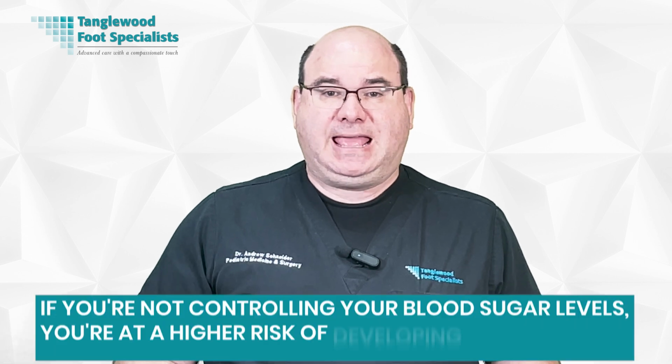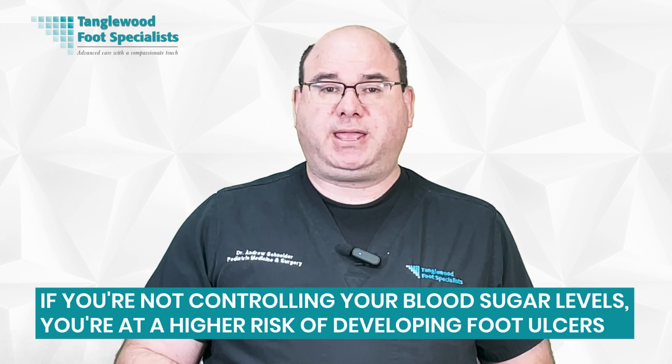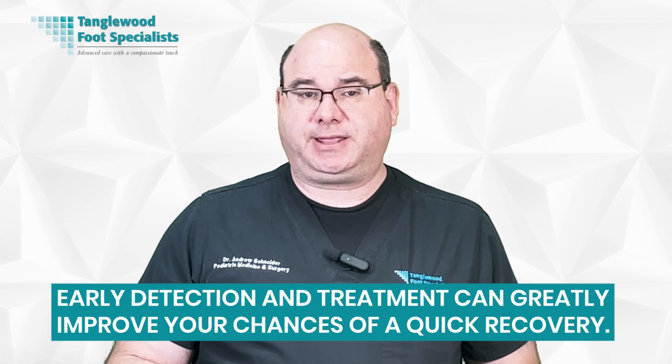Understand that these ulcers aren't just surface level wounds. They often penetrate deeper into the skin, affecting deeper tissues and even sometimes bone. If you're not controlling your blood sugar levels, you're at a higher risk of developing foot ulcers. Smoking, being overweight, and high cholesterol can also increase your risk. Foot deformities, or wearing improper footwear, can put increased pressure on certain areas, which have the potential to cause ulcers to form. Regularly monitoring your feet for cuts, sores, or changes can help you catch these ulcers early. Remember, early detection and treatment can greatly improve your chance of a quick recovery.